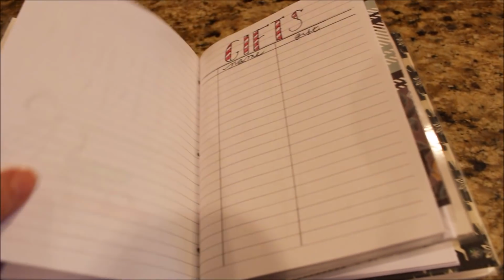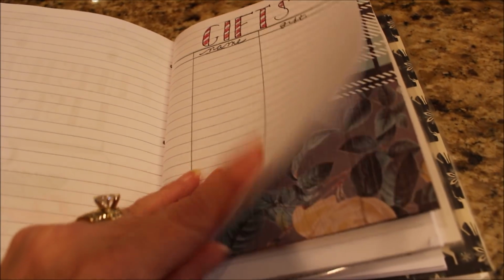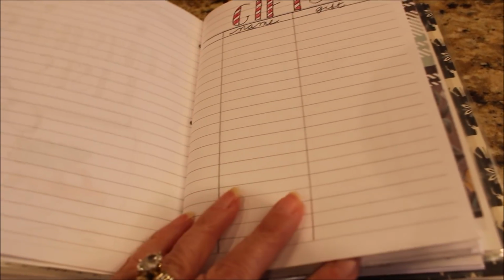So this is my traveler's notebook. It's the same one that I used for Thanksgiving, and I have set up a few pages in here to help me along with my Christmas planning.